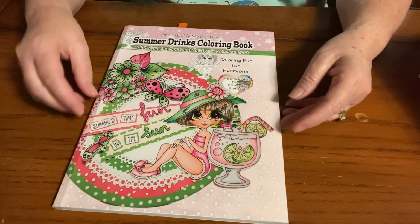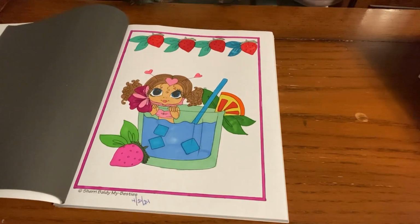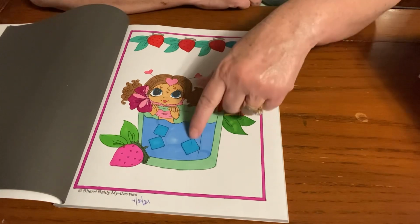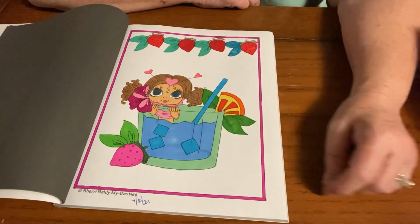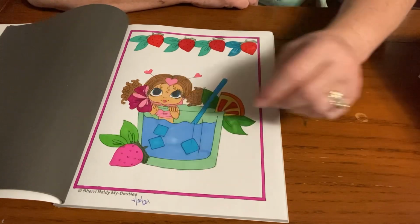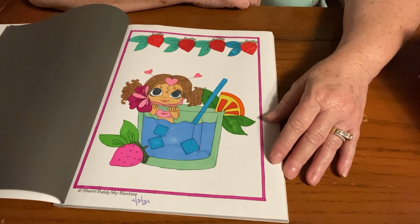And another Sherry Baldy, which was the Summer Drinks Coloring Book. And I did this one. And I thought she was just super cute too. She's sitting in the drink. She's got a little bikini top on. A little orange off to the side here. And a strawberry over here. And I just thought she was super adorable.